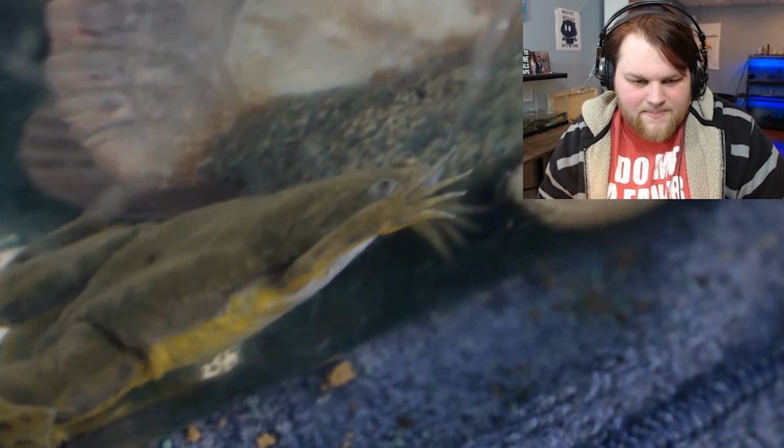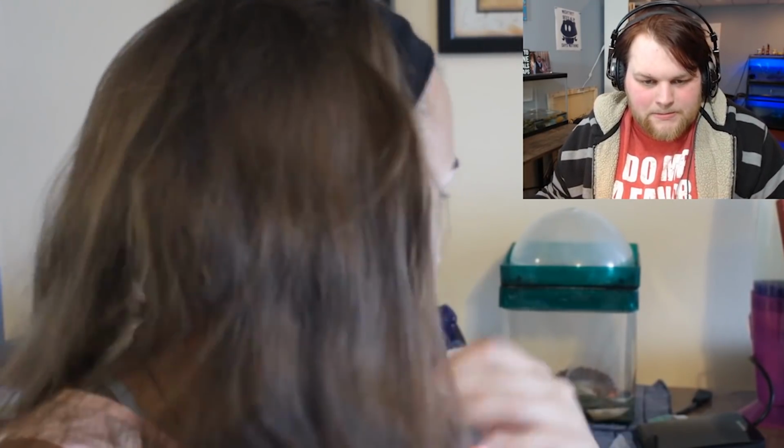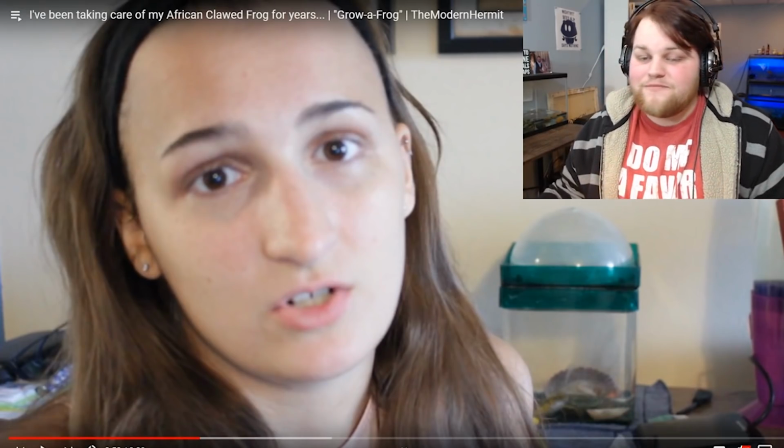Yes, they really are. He needs a bigger tank, more hiding spots, more plants, better diet, all this stuff. And you know what? Maybe some people think the Grow a Frog method of caring for them is perfectly fine, but now that I'm doing my research, it's not. The Grow a Frog people probably think it's fine because they'll send you replacement after replacement for less than it costs to buy them, but it is not okay.